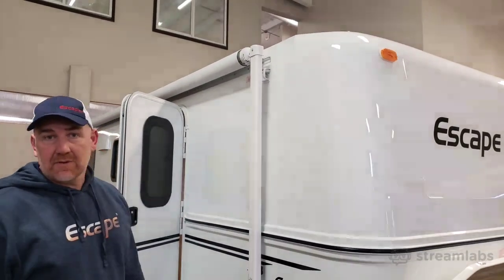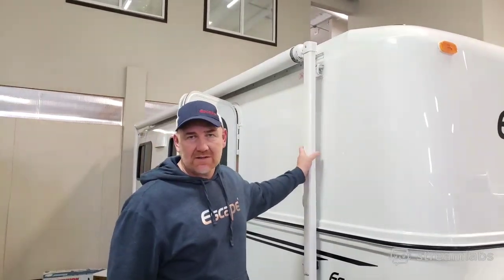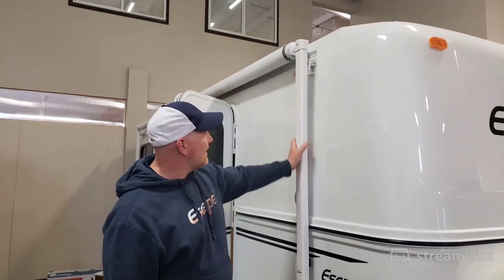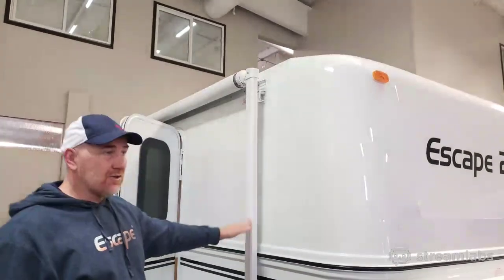One person can. I can deploy this in less than 5 minutes. You can have it fully deployed, and that's not really breaking a sweat and pushing too hard. So it doesn't require a lot of force. Anybody can do it, and it's a nice solid unit.